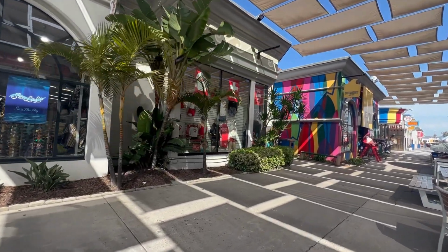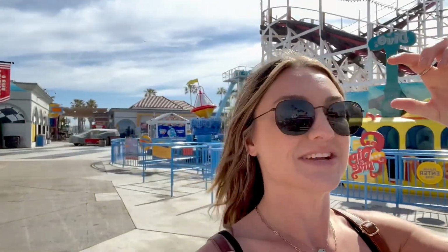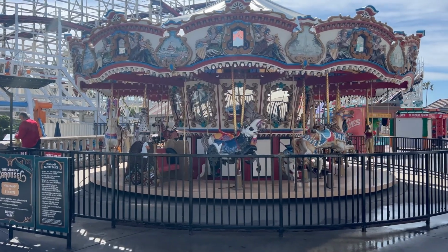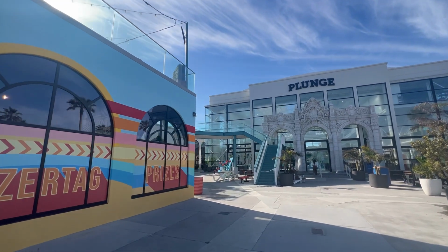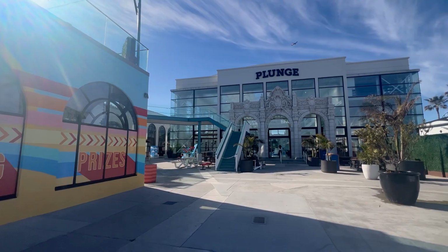They have shops, a lot of souvenir shops, a lot of clothing stores that sell t-shirts that say San Diego on them, San Diego ball caps. But it's a place you go, eat junk food, go on a couple rides. They're all kiddie rides, I guess, except for the Giant Dipper. There's also a public pool here. It's a public indoor pool, and it's open all year long, and that's located here as well.